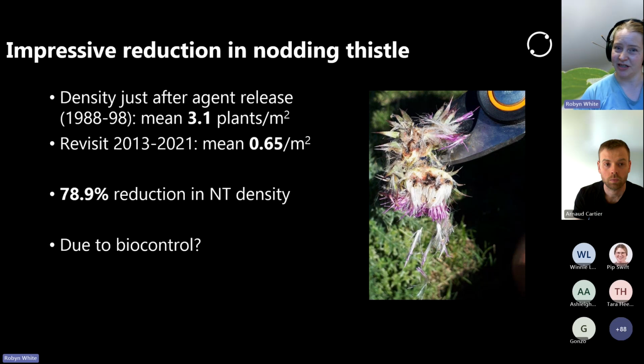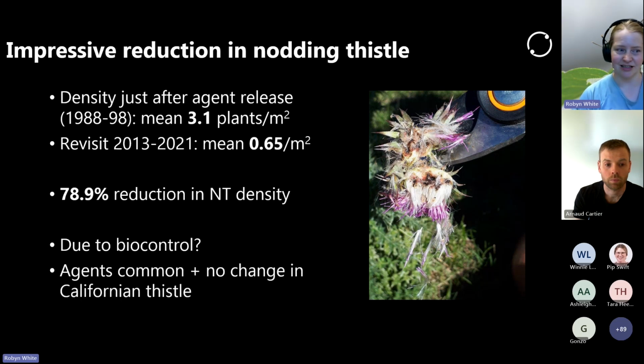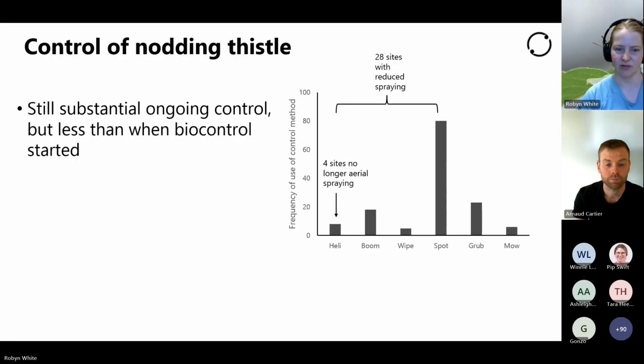So this change could be due to land use or management change, but there also wasn't the same change in Californian thistles. If land use was the cause of the decline in nodding thistle, we would also expect other thistle species to have decreased in density, which it hasn't. Also, the farmers who stopped spraying haven't seen thistles return. If change in management and pesticides had reduced thistle density, they would have come back after people had stopped spraying.